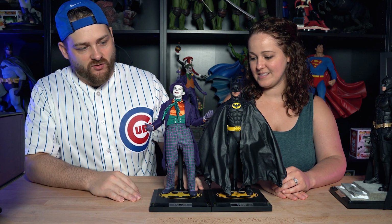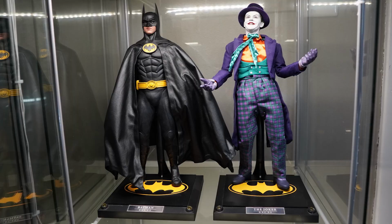So, great Hot Toy. This is a grail for me. This is one that I never thought would be in my collection, especially for the deal Alex gave me. And I couldn't be more excited about it. And I'm telling you, the detail for the lights going on looks so cool, guys.